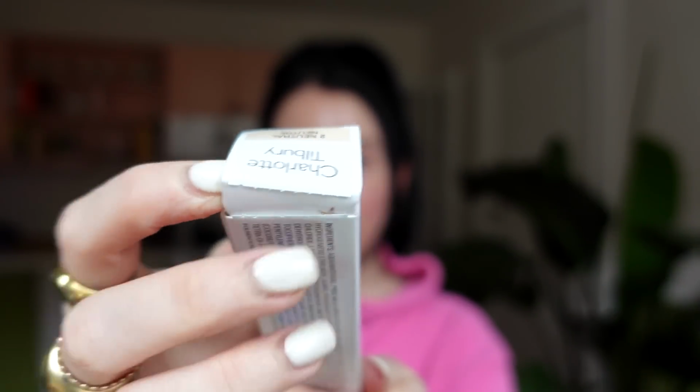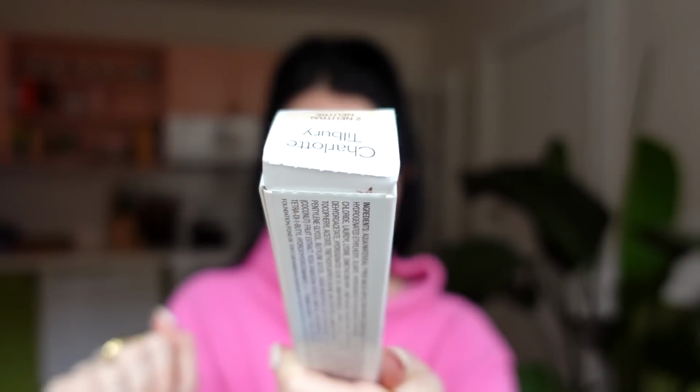I'm gonna zoom in. Wait, can I just note, why doesn't every brand do this? They just had a seal. This is so simple, the simple things in life. It had a seal, but it just popped open and broke the seal so easily. Thank you, Charlotte Tilbury. Love some good packaging. Here we have shade 1 and 2.